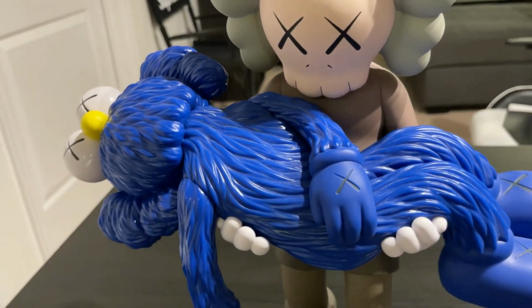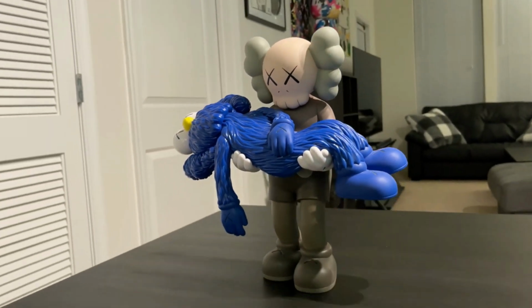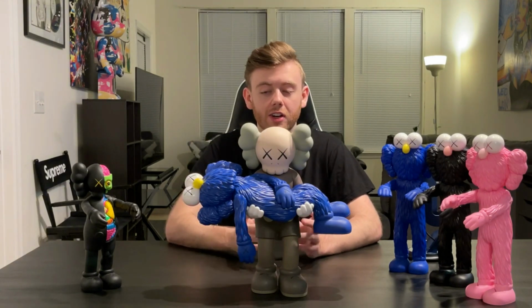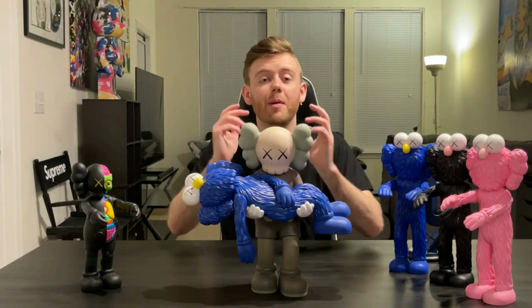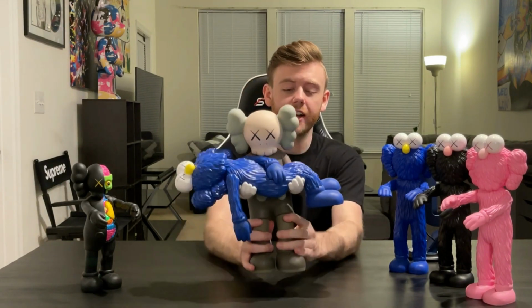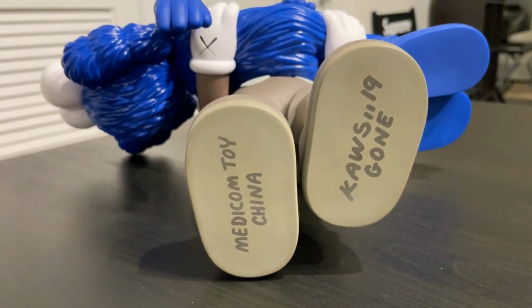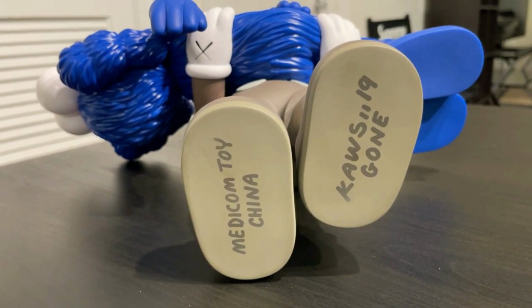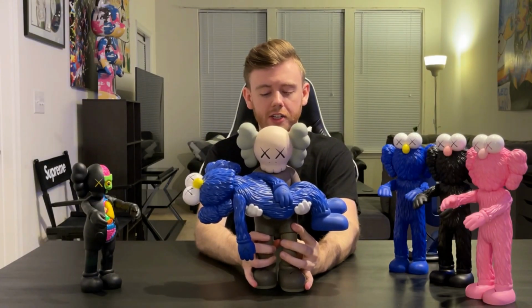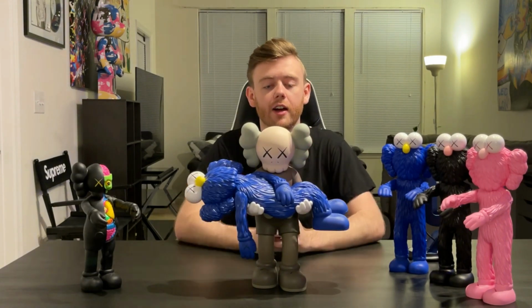And the Gone set in general is just so cool. I was looking at this piece for a long time. I actually saw a review on it and then eventually ended up getting this, thankfully. But certainly very cool in person. I believe this released in 2019 for $580 retail. Again, you can check the bottom of the feet to get some more info. Yeah, Kaws 2019, Gone, made by Medicom Toy in China. So that's, again, one quick tip when you're looking at Kaws: you can check the feet to get some more details on release and sometimes even the set and all that.